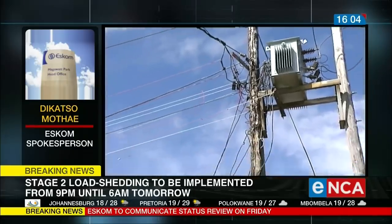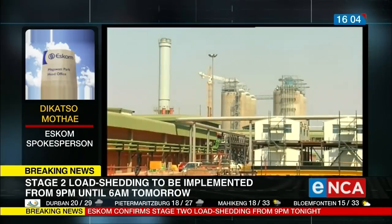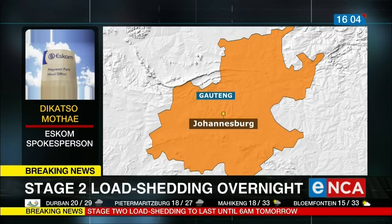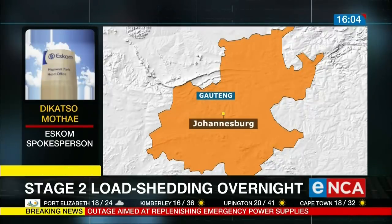So, for instance, over the past period, we've managed to do about 3,000 odd megawatts at a time of planned maintenance, whereas we had planned to do over 5,500 megawatts. And that's because we're trying to limit the load shedding, and that means that we have been unable to do the planned maintenance that we need to do. But going forward, as I say, tomorrow there will be an announcement in terms of plans going forward in order to ensure that we don't compromise on that planned maintenance.